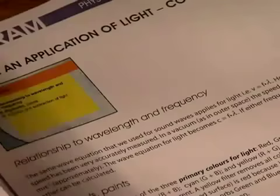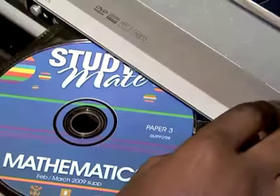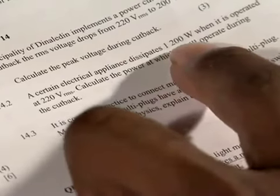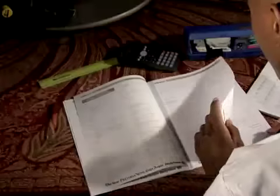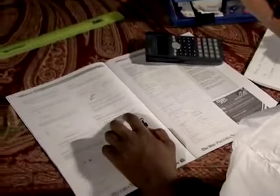1. Read a section in the study guide. 2. Watch the related section on the DVD. 3. Pause the DVD and practice what they have just learned by working through an example or one of our StudyMate practice exam papers to make sure that they have understood what has just been taught and to check that they are able to apply the knowledge in practice. Learners can go through this process as many times as they need to until they have fully grasped all the concepts for a subject and can apply them with confidence.